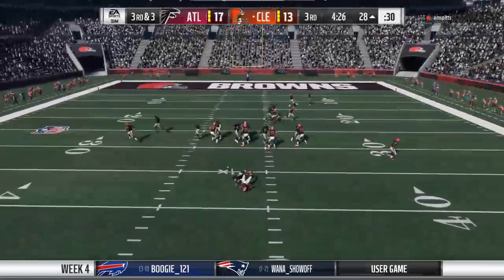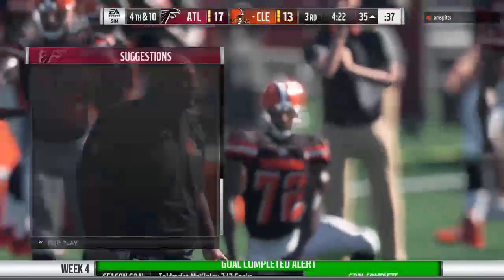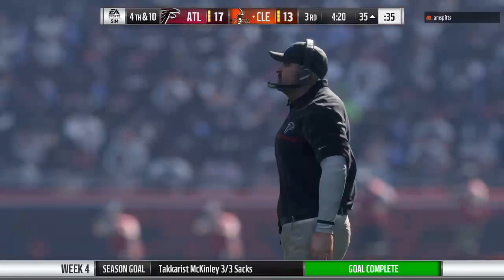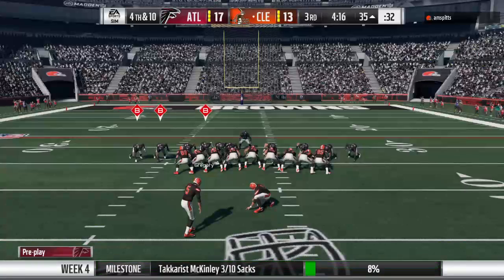Third and short yardage, Kaiser. And no escaping this time as he'll go down. They got him for a sack. Myles Garrett, McKinley with a big-time sack on third down. And it'll be a loss of 7.